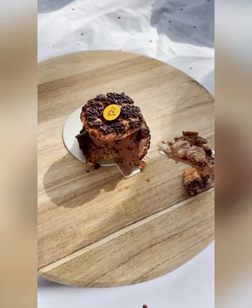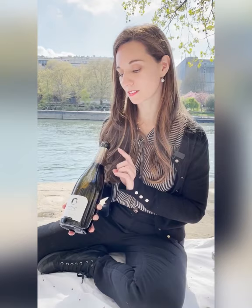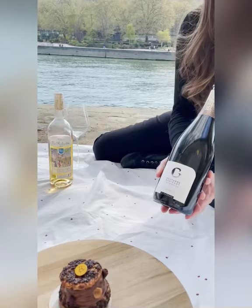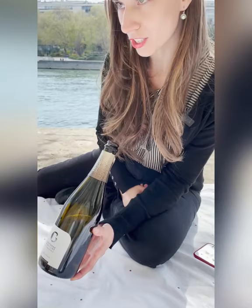Okay, so this is the Noir Côté. And I chose this wine because this is 50-50 Pinot Noir and Chardonnay. It's all perpetual reserve, meaning that the reserve wines are already dating back from 1980, so we've got a lot of complexity and layers that go into that wine. And I chose this one to pair with our chocolate today. One of the reasons I did that is because we have the Piedmont hazelnuts that are going to pair really well with this. So we've got nice acidity, lots of structure, and the two kind of complement each other.